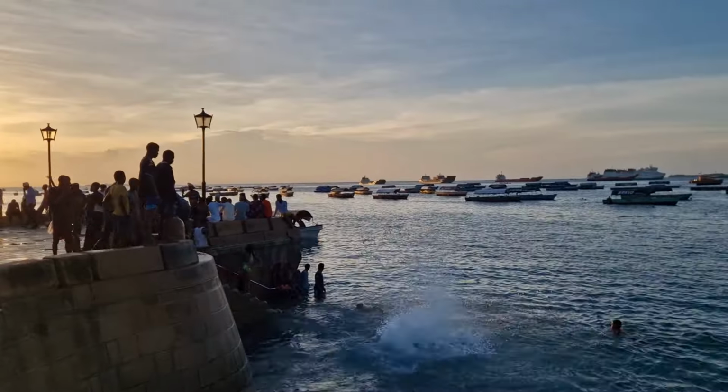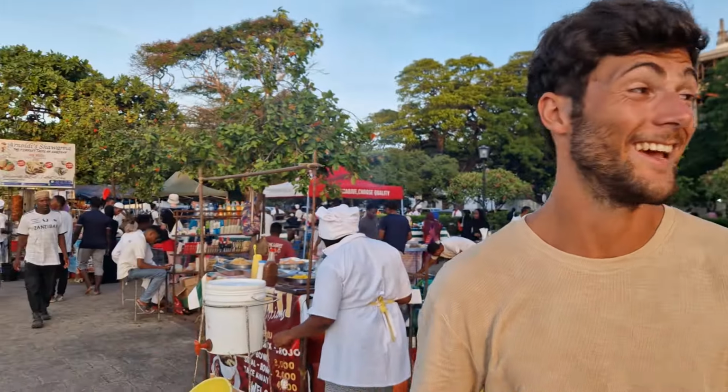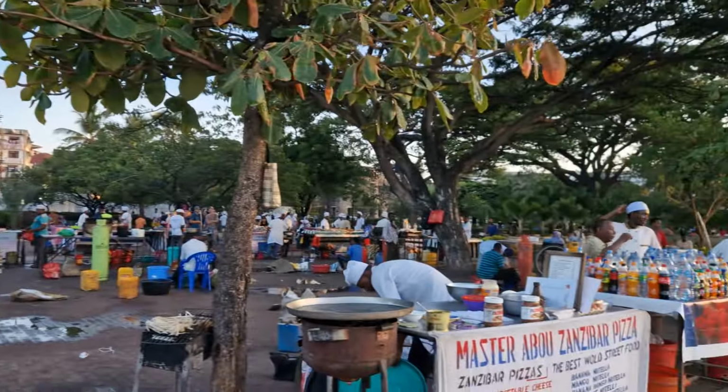So we're in Forodhani right now, in Stone Town. It's a place where everyone gets their street food. So super excited to try some Zanzibar pizza and some other specialties we didn't know about. There's so many options. There's Nutella. I haven't seen it in like 2 months.